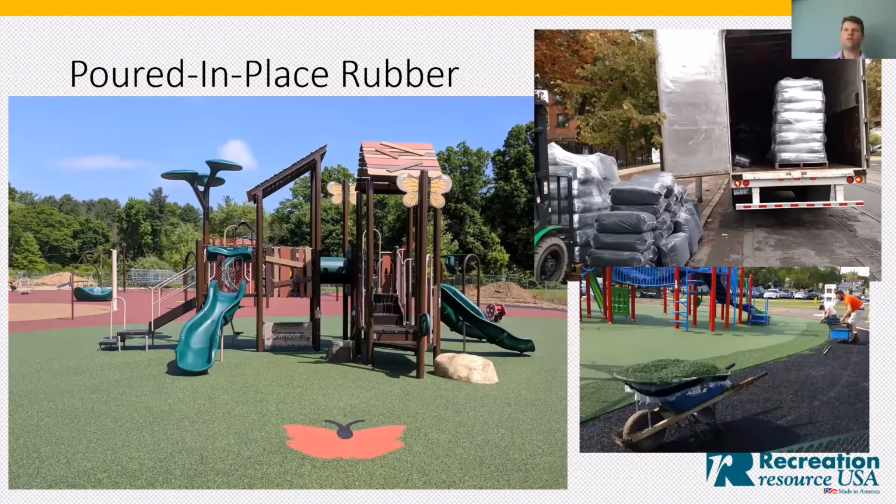Without being too biased, it's my favorite of all of the options. As you can see, you can do multiple colors. There's the material showing up in the back of a tractor trailer. I accidentally blocked up Girard Avenue and the streetcars in Philadelphia with this project, with a literal mountain of rubber showing up there. And you can see it being installed on the right.